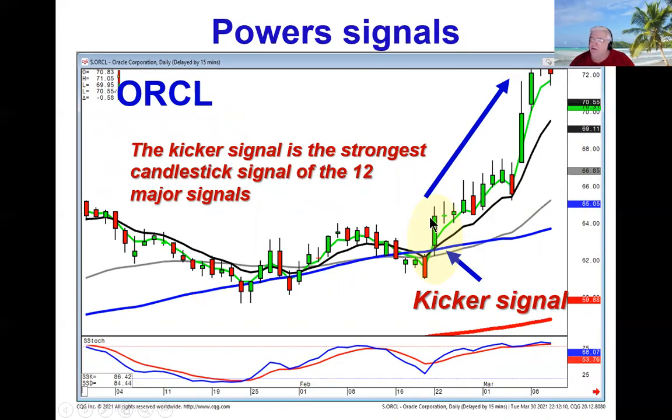As we pointed out in our recommendation on Oracle a few weeks ago, when the kicker signal occurs, it basically tells you there's a dramatic change of investor sentiment. This is the strongest individual signal out of the 12 major signals. Now remember, the 12 major signals are already cultivated down to the signals that are going to be the strongest out of the 50 or 60 candlestick signals in the candlestick universe.